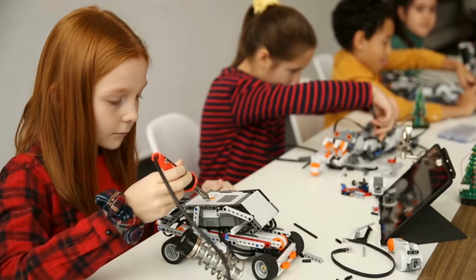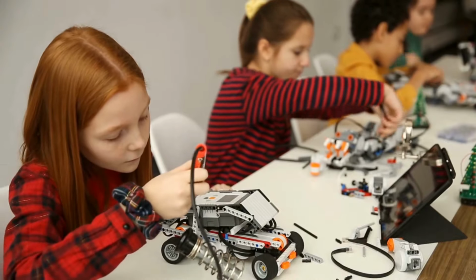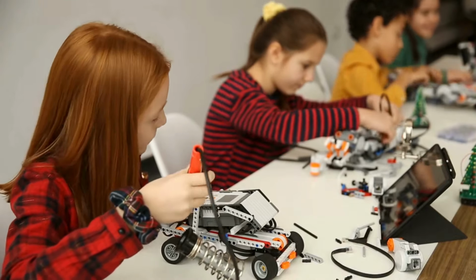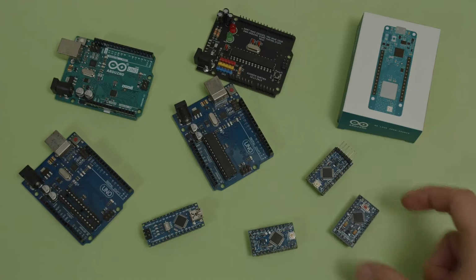So what to do next? I have already learned Arduino. What should I do now? That may be your question. So what you need to do is build your first robot. That's the third step in this journey, building your first robot.